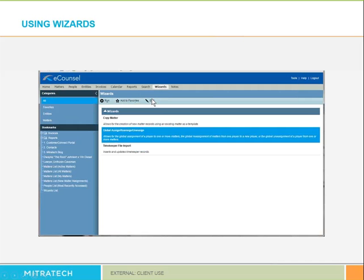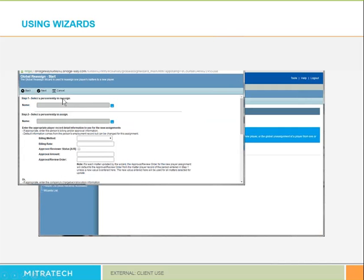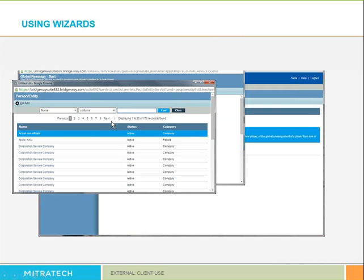Next, we will cover the global assign, reassign, unassign wizard. So we will highlight the wizard, click run, and then I'm brought up to this page where I select global reassign, then select next. And here I am able to select the player that I want to reassign, and then select the player that I want to assign in their place.